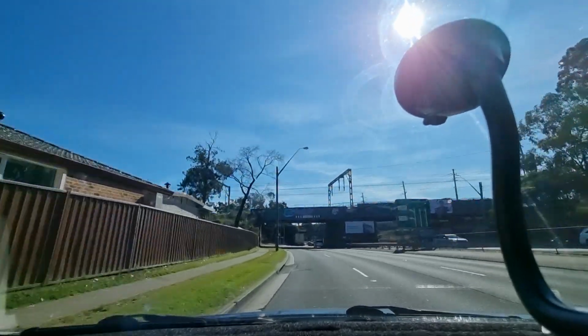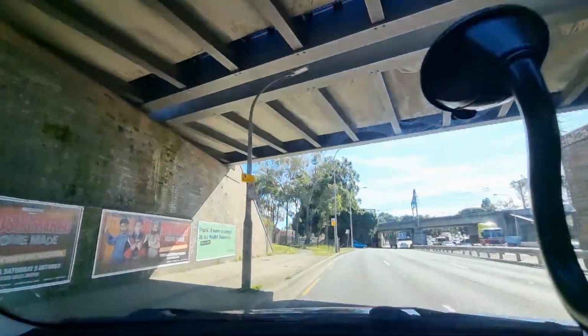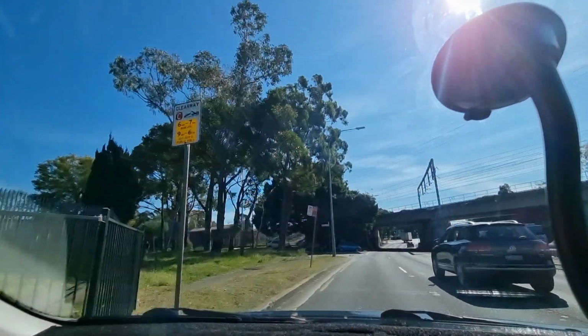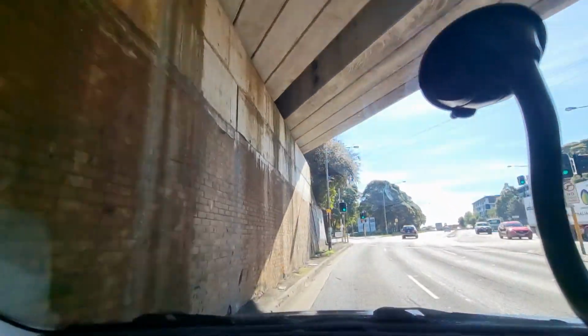Now the next traffic light, he will ask you to make a left turn. If the speed is more than 60 kilometers, guys, you put the indication minimum 60 meters before, because of the very high speed. Put the left indication now. Look at your behind, you slightly press the brake, you slow down. I can see the green circle, I can go on.